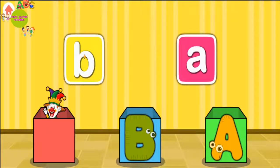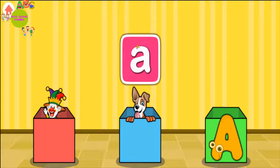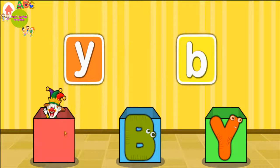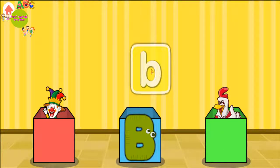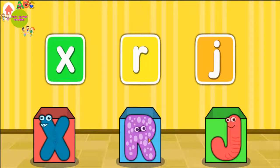W. W for whale. B. B for ball. A. A for apple. Find the matching pairs. H. H for hat. Y. Y for yak. B. B for ball. Find the matching pairs.